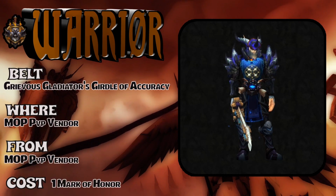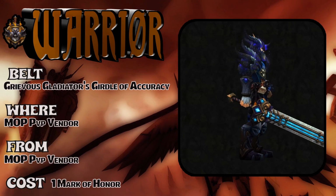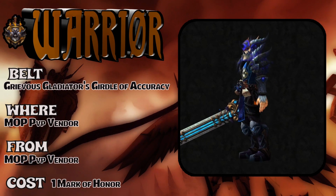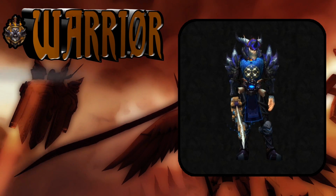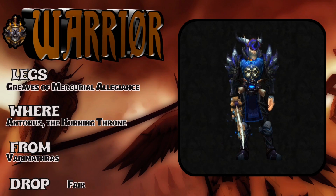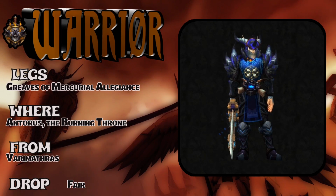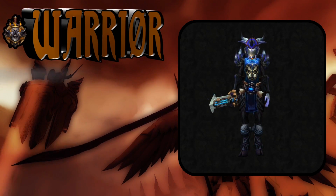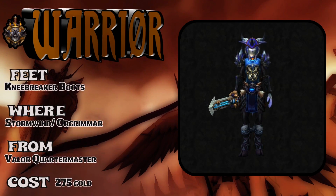The belt, Grievous Gladiator's, and so on. If you're Horde, Prideful, 1 Mark of Honor, very, very easy to get that PvP MoP piece. And moving along, the legs, partially covered up by the tabard, so you could easily do a substitute. I took this piece from the Burning Throne, kind of a fair drop rate. Pretty decent to get, kind of easy, not too hard.